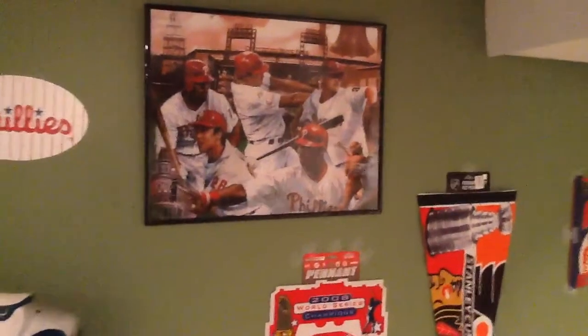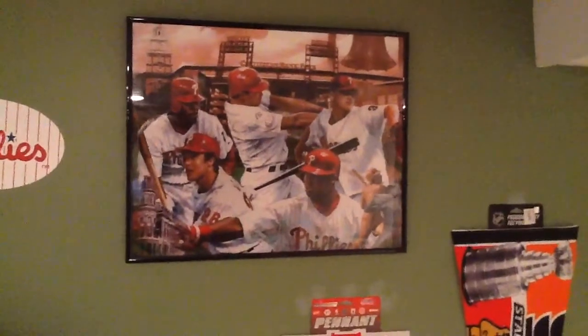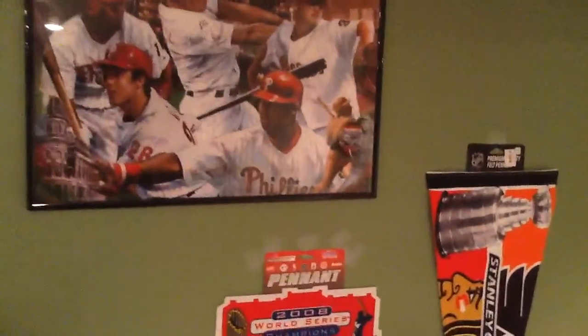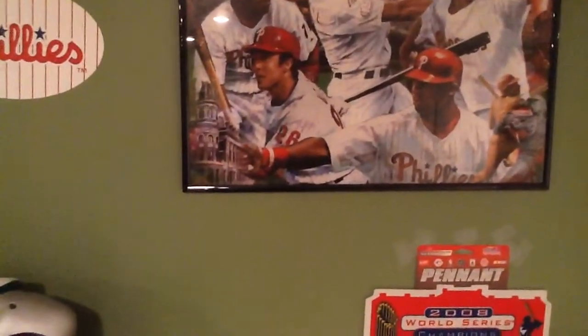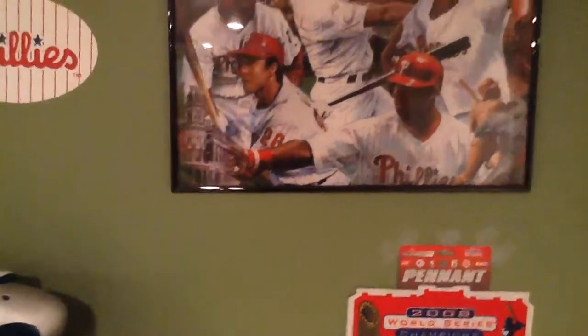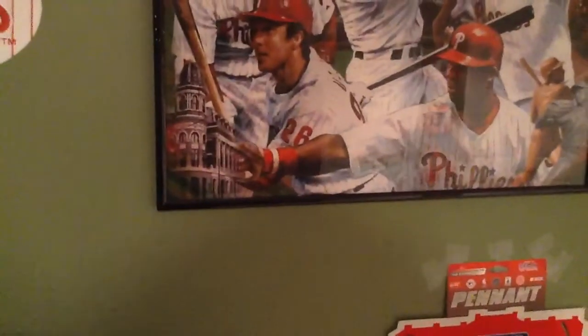And there you see some of the history there. Citizens Bank Park back there. You got the Independence Hall, Liberty Bell, the two statues there, Schmidt and Carlton, and I want to say that's Shibe Park if I'm not mistaken, where the Phillies played many, many years ago. Maybe no, actually, I'm sorry. I think that's Connie Mack Stadium. Connie Mack. It's been a long day.